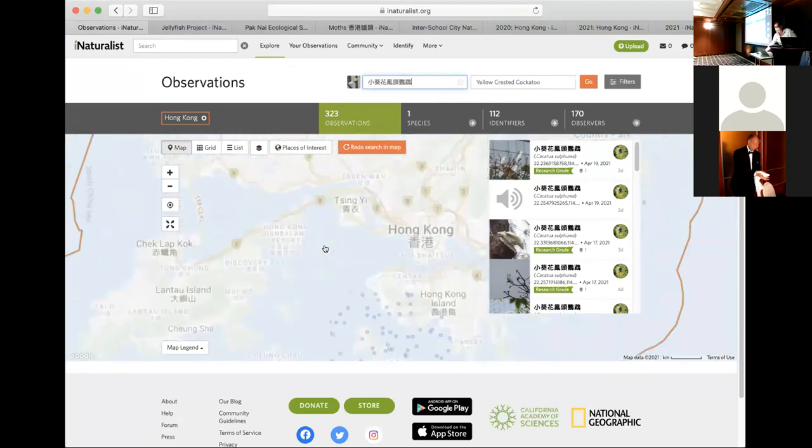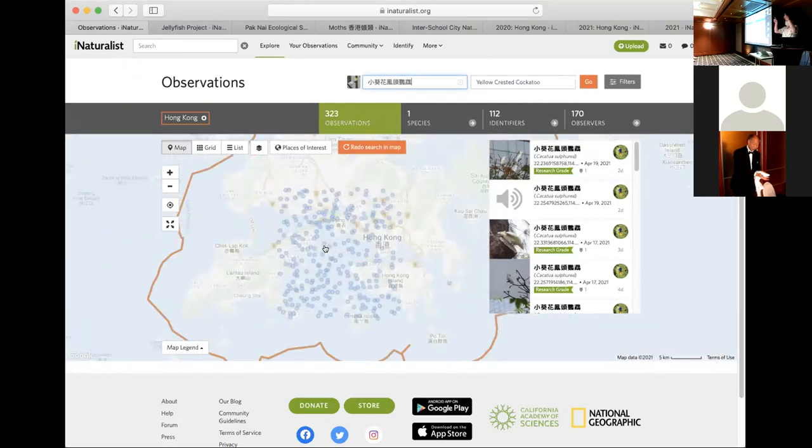So if I zoom in, you can see this big square sort of aspect. And of course, it's not the usual teardrop observation, it's a faded circle. So this shows that yes, there is this cockatoo in Hong Kong, only one species. It has no indication of how many there are, only the amount of observations of them.